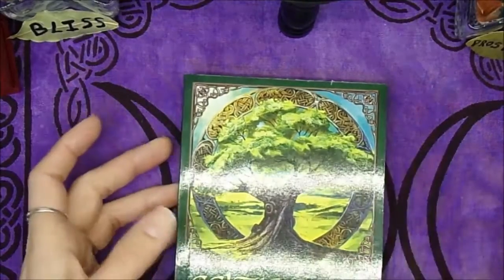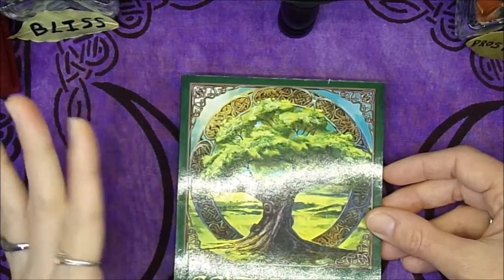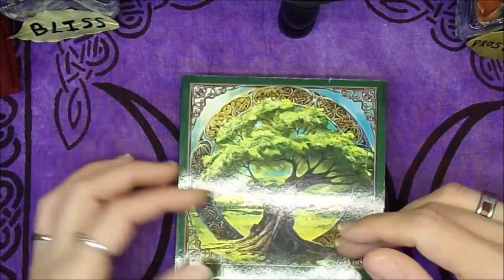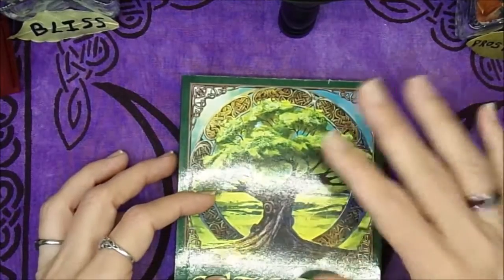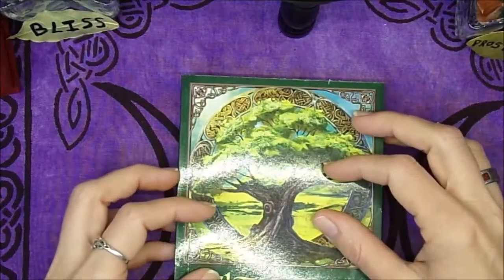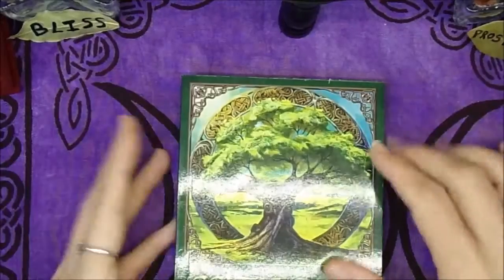And each tree has a great depth of meaning, and it's really encouraged me to dive more into my ancestry and all of that. When I do things that have to do with deity or anything like that, it's always a Celtic deity. I've always been drawn to the Celtic path, so this is just an extra addition and maybe a little nudge from my spirit guides to look into this more, and that's where my path needs to go. I'm definitely going to be diving into it more, but for now I really like this set.